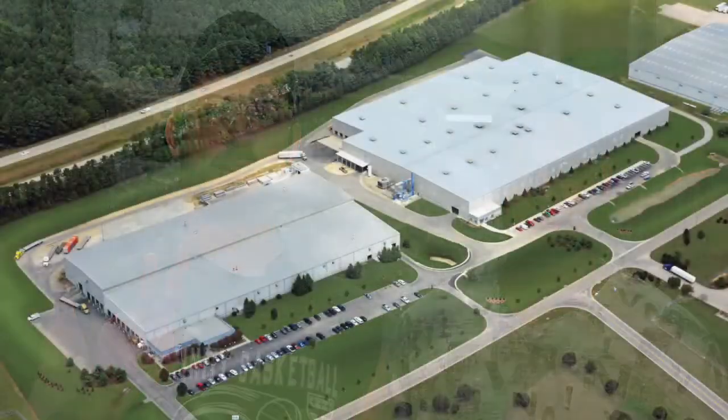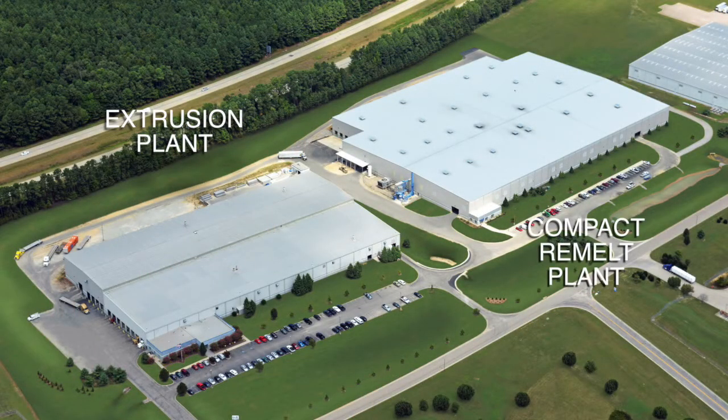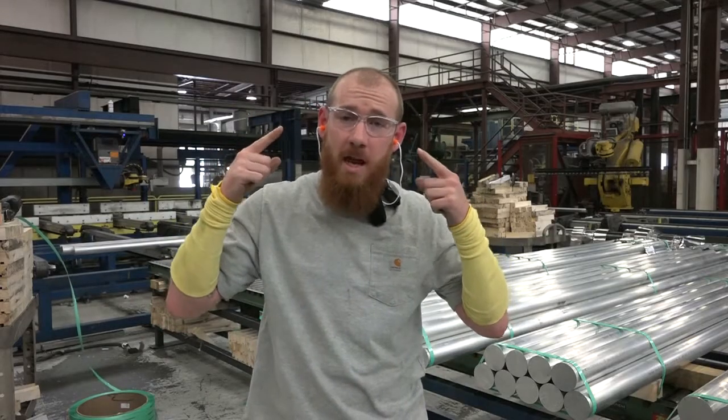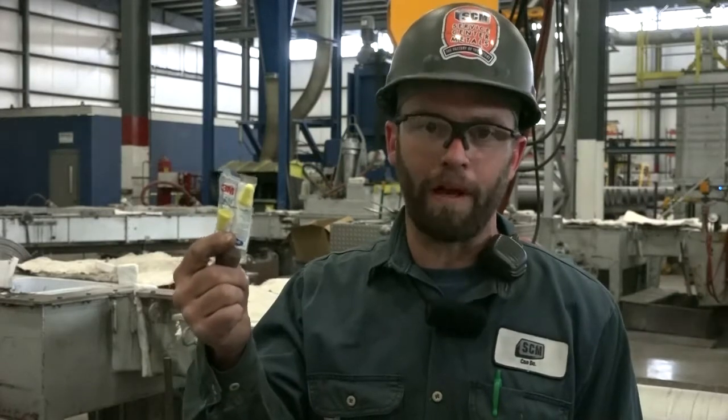We have two plants, the extrusion plant and the compact remelt plant. For your protection, we have standard safety procedures in place. First, you must wear personal protective gear in both of our plants. In the extrusion plant, you will need safety glasses and earplugs. In our compact remelt plant, safety glasses, a hard hat, fire-resistant clothes, and in some areas, earplugs are required. If you don't have safety glasses and earplugs, we'll provide them.